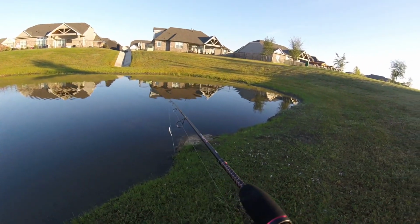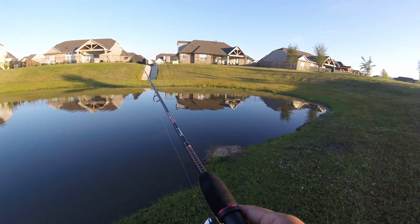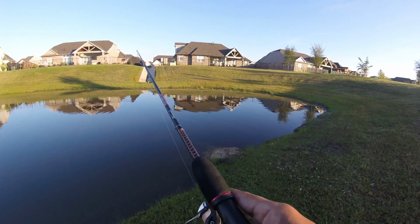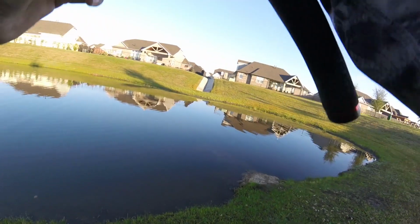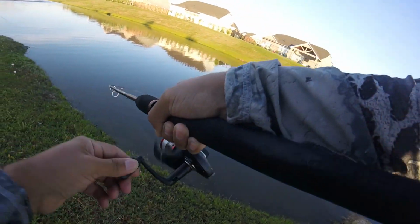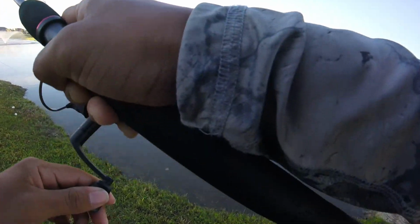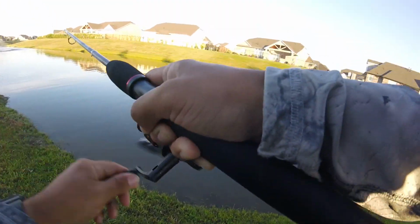Oh, there's some movement back here. Let's cast over here, this little pocket. There we go. I didn't even set the hook on him. He just swam off with it. I think that's a little one. Yep, that's a little one. But he was back there, and we cast it to it.